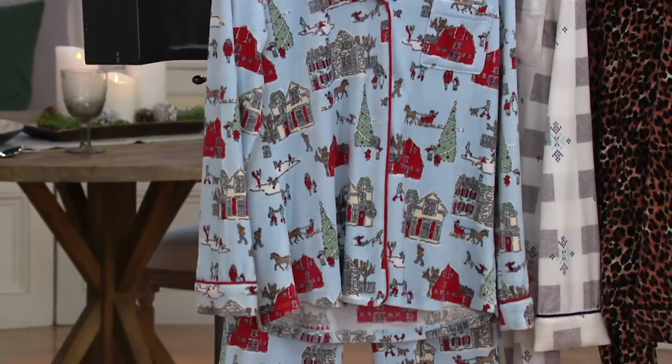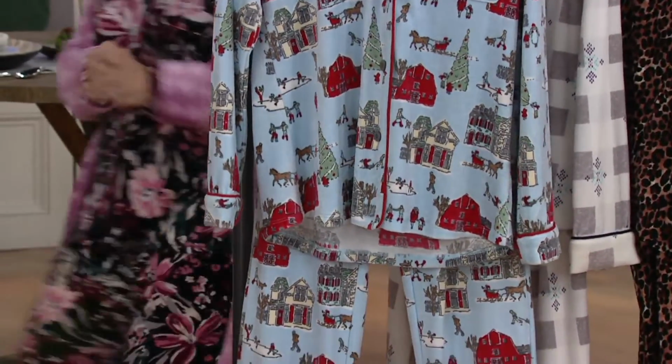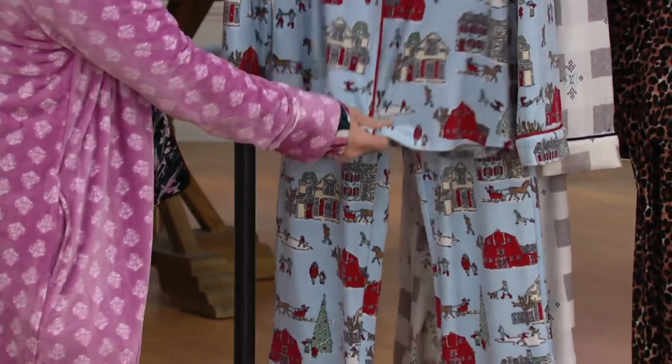That is for me. Okay, so we presented this pajama set earlier.